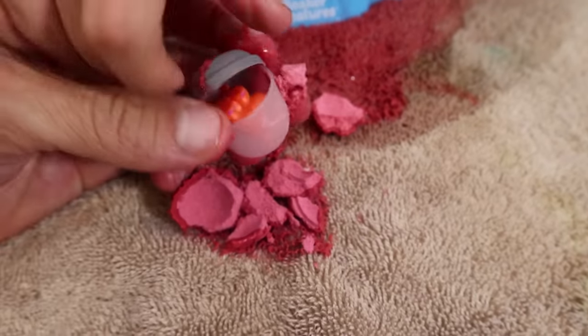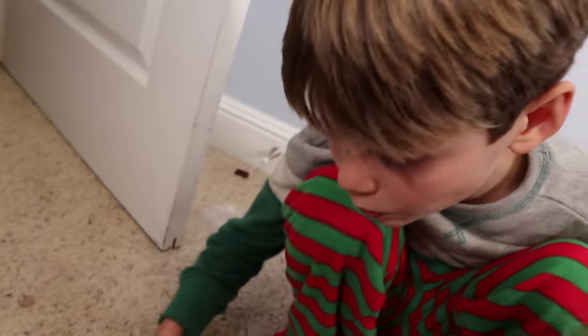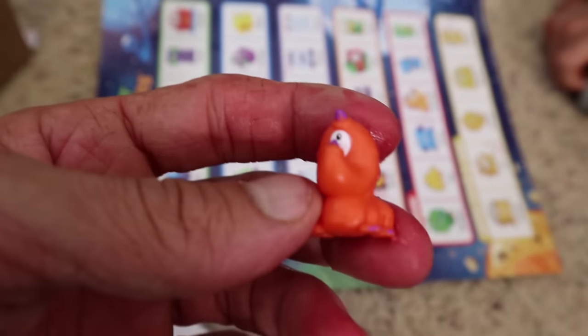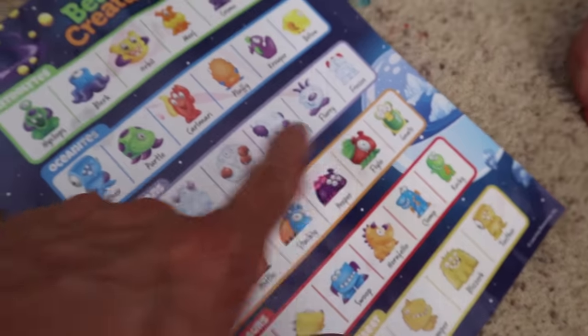Ah, there it is. Oh, it still has shell on it. Oh, that is so cool. It's partially, there we go. It broke off. Oh, what is it? Flyno? No. Look, is it even on here? Did we find one that's so rare? It's not even on the creature list. Let me see. It's not on here. The machine must have combined them by accident. It must have combined this one with that one.